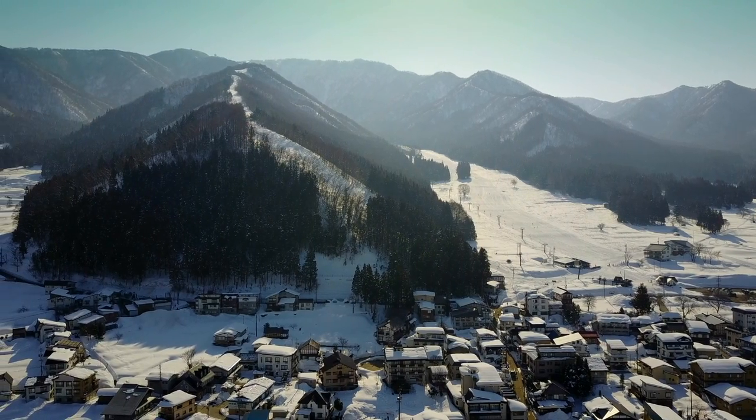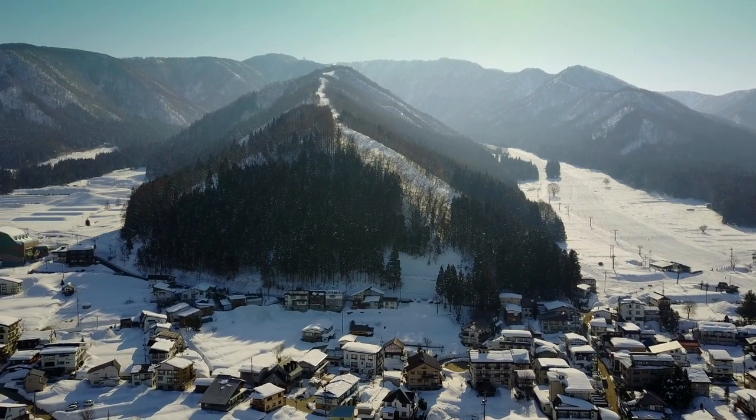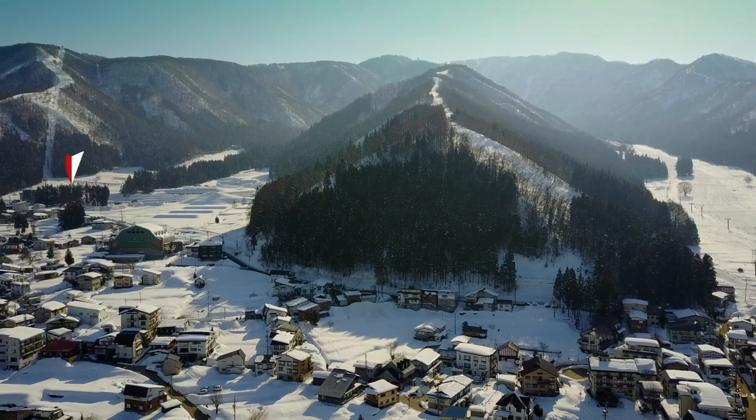If you're staying down near Villa Nozawa, it's only a short walk up to the Karasawa ski area, where you can connect across and then ski down to Nagasaka Gondola Station.